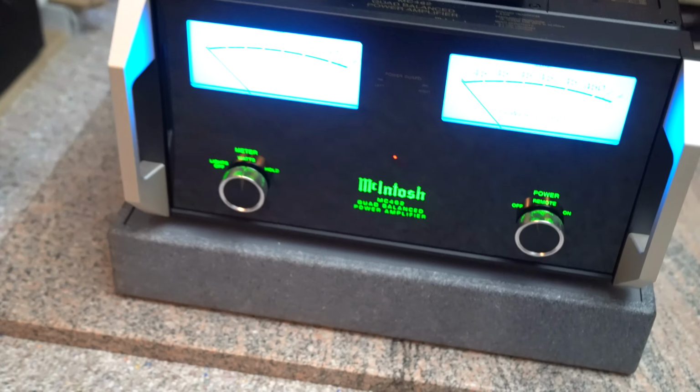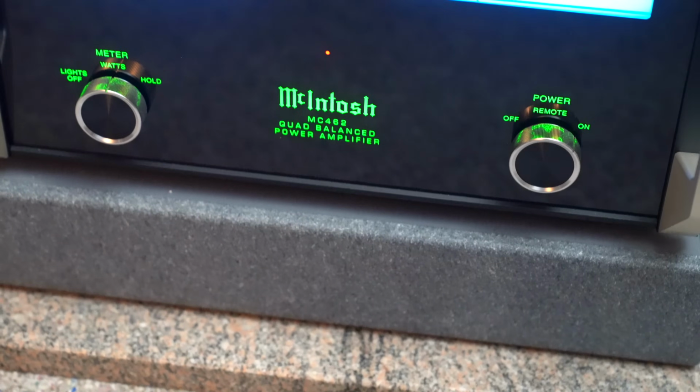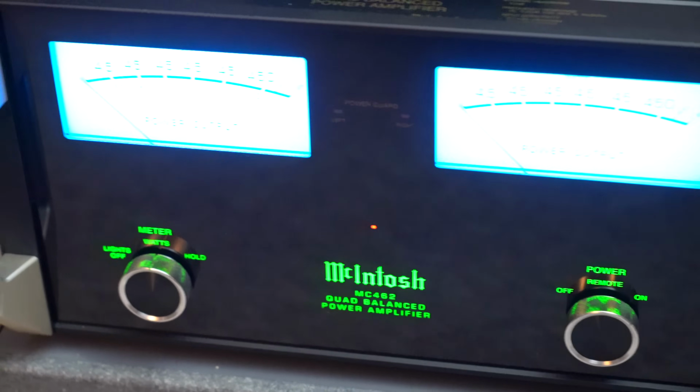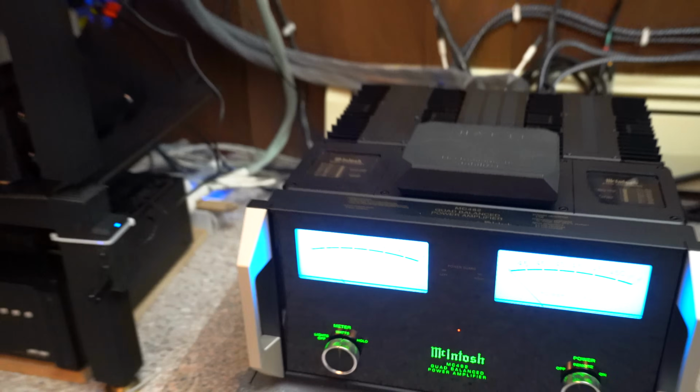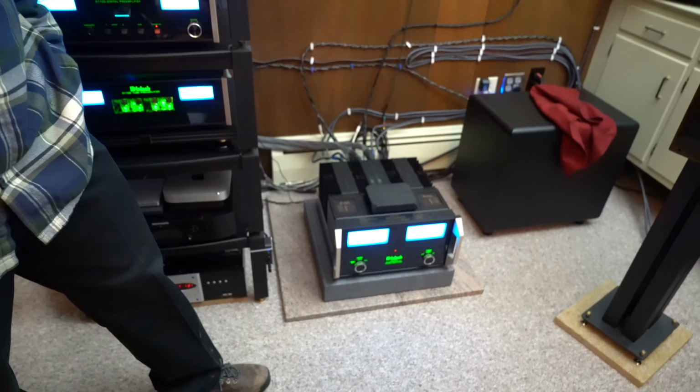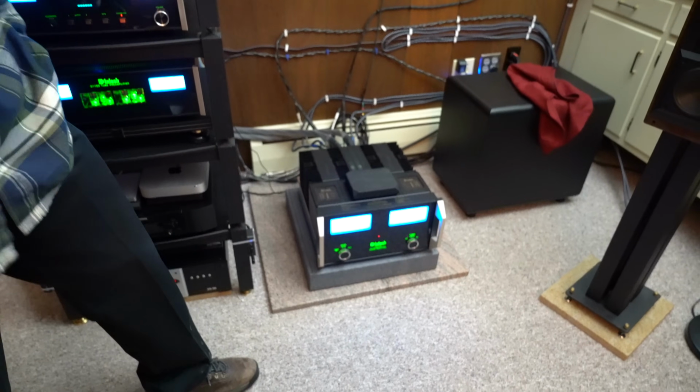So you haven't explained what this is. So there's your amplifier. There's your classic Mac right there. This is the brand new MC462, which is their latest top of the line 2-channel amplifier, 450 watts, 8 ohms, 6 ohms, 2 ohms. Class AB design, extremely warm, unbelievable sound staging.